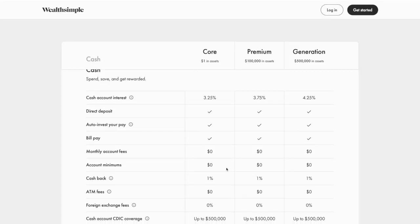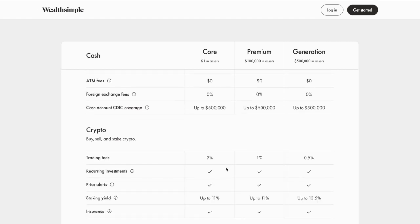Another cool thing is when I look at this, you have the ability to invest into crypto. You can see here that they have trading fees. The trading fees are fairly high. So there are other ways to invest in crypto. If I wanted to get into Bitcoin, there are ETFs that you can buy that can purchase Bitcoin at a discount.